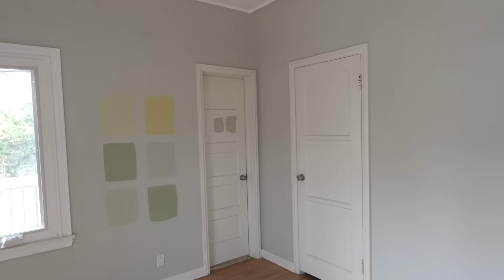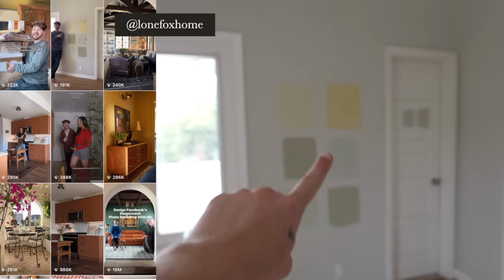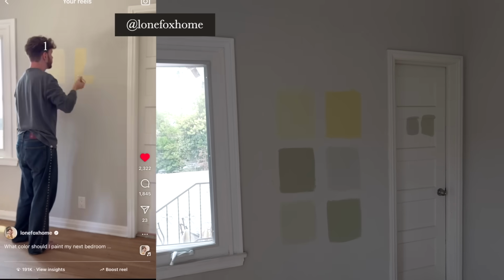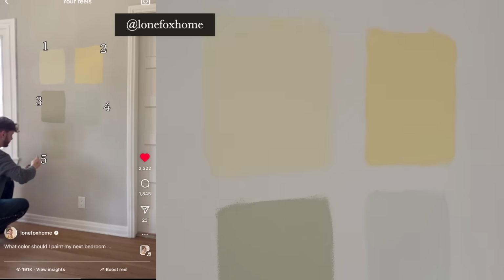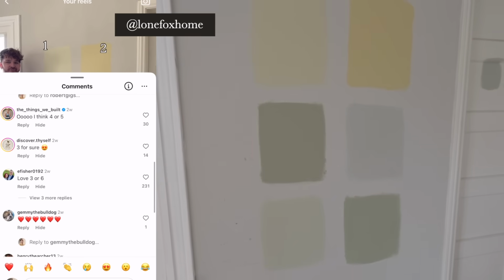And something you might notice is that I have gone ahead and already swatched a few colors. I actually asked you guys your favorite color on my Instagram, and there seems to be a clear winner. The green family down here seems to be kind of like the winning zone.